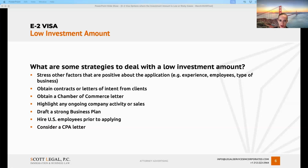As we said, if you are able to obtain contracts or letters of intent from potential clients, that would be helpful for your application. Sometimes it's helpful to include a letter from your local chamber of commerce. Usually you would just reach out to your local chamber of commerce, and what the letter says is that they think this type of business is going to be really beneficial in this community, and they are supporting this type of business. So sometimes that may be helpful.